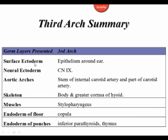The surface ectoderm of the third arch, again, is not that significant. The third arch is innervated by cranial nerve 9. The aortic arches contribute to the carotid system. The skeleton contributes to the hyoid bone. The muscle associated with the third arch is the stylopharyngeus. The endoderm of the floor gives rise to the posterior third of the tongue mucosa, and the third pouches give rise to the inferior parathyroids and the thymus.